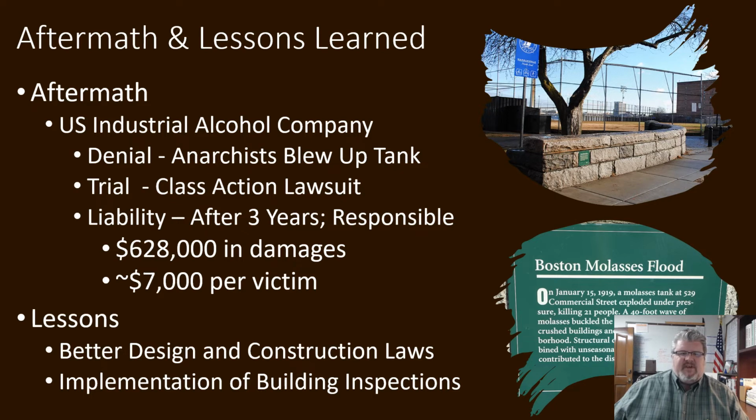Industrial Alcohol Company was found liable and was required to pay over $600,000 in damages and approximately $7,000 to each victim's family. Many laws and regulations governing construction were changed as a direct result of the disaster, including requirements for oversight by a licensed architect and a civil engineer, and the creation of government-led building inspection programs to ensure that buildings were designed and built safely. And if you visit the area today, you'll find a city sports complex and a small green historical marker telling the story of the disaster.